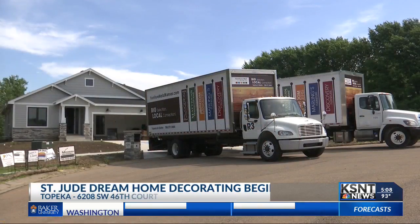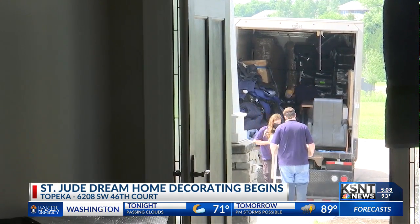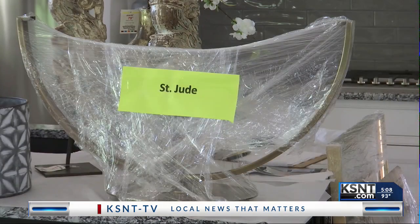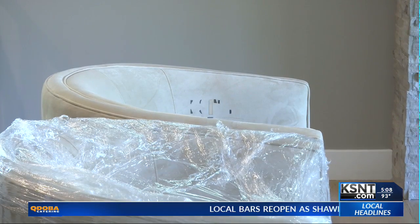The St. Jude Dream House is starting to look a little bit more like a home. That's because the staging began for the 3,200 square foot home today. The Furniture Mall of Kansas began moving in the furniture and some decorations. The designer behind the modern house says the pandemic has given her a new outlook on the touches that make it a place that you want to spend a whole lot of hours in.